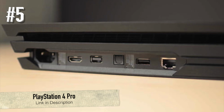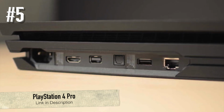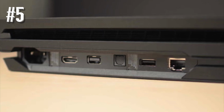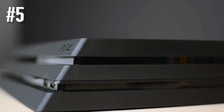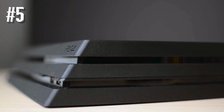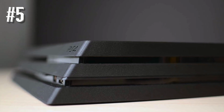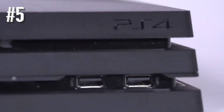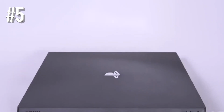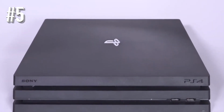Number 5. PlayStation 4 Pro. There are only two gaming consoles really in contention for this category, the Xbox One X and the PlayStation 4 Pro. The Xbox One is a solid console, but it had issues with Blu-ray playback in the past. The PS4 Pro continues to perform faultlessly.